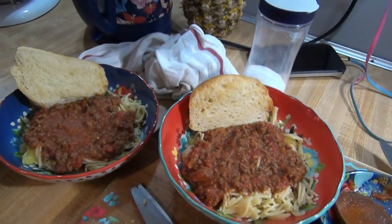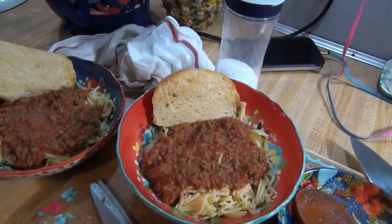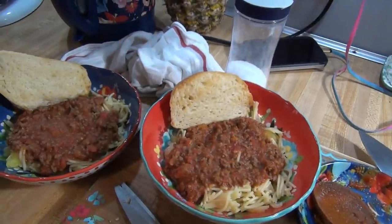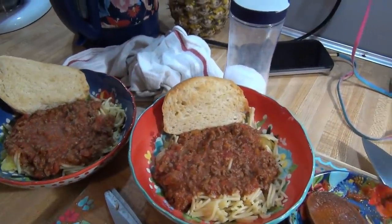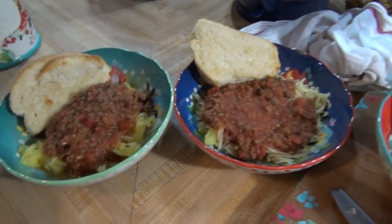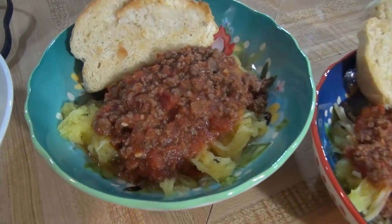And then this is that garlic bread I made the other week. And I just popped it out of the freezer. No more chef chamois. I gotta go to Sam's Club to get more of that. So it just has butter and garlic powder on it. But that is going to be our dinner for Sunday.